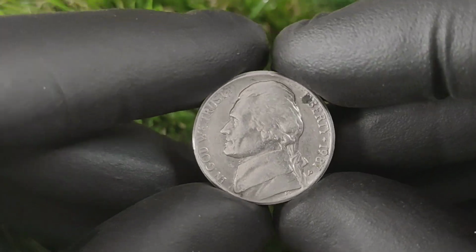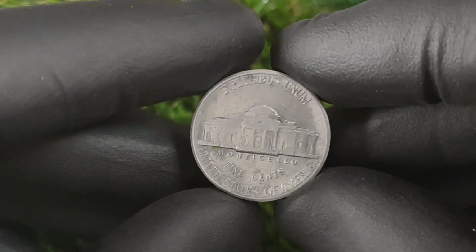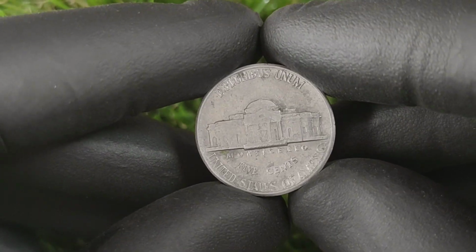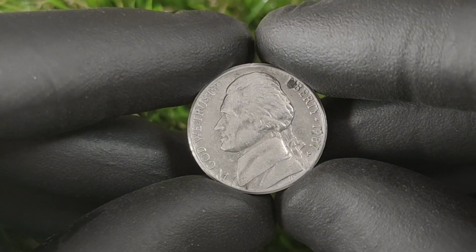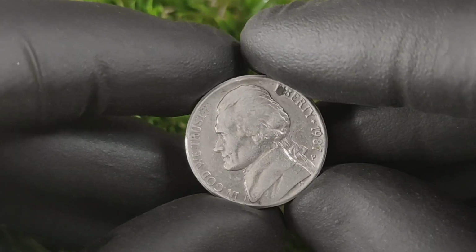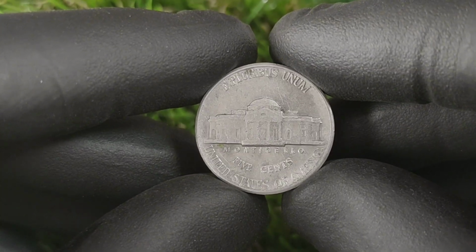The appeal of the 1987 P nickels also lies in the growing awareness of error coins among new generations of collectors. Digital platforms have opened the floodgates for learning about numismatics and how to spot valuable coins. The combination of an engaged community and accessibility to information allows hobbyists and novices alike the opportunity to learn more about the 1987 P 5 cent coin.